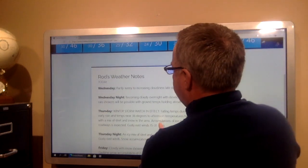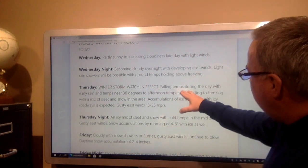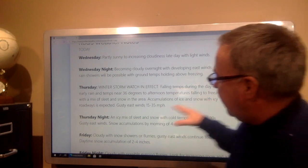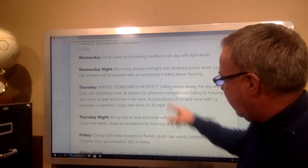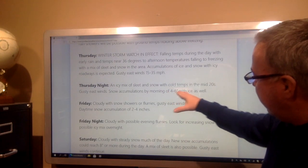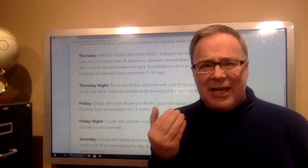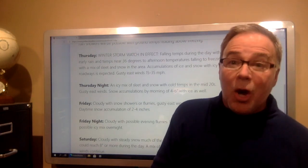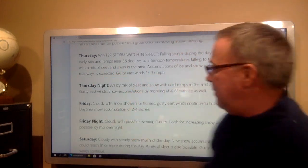So here's what I have written, and let's start with Thursday. Winter storm watch in effect. Falling temps during the day with early rain and temps near 36, afternoon temperatures falling to freezing with a mix of sleet and snow in the area. Accumulations of ice and snow with icy roadways expected, and gusty east winds. And then Thursday overnight, by Friday morning, we could be looking at 4 to 6 inches of snow with ice accumulation as well. So that's the classic case that can give us big time issues. Starts out, it's not bad. During the day, the temperature drops. Next thing you know, we've got icy roadways that have developed and people are trying to race to get home, and that can be a big mess.